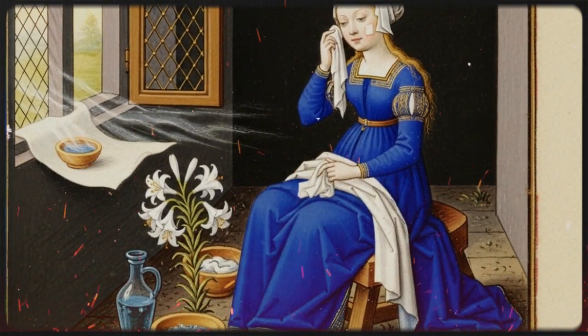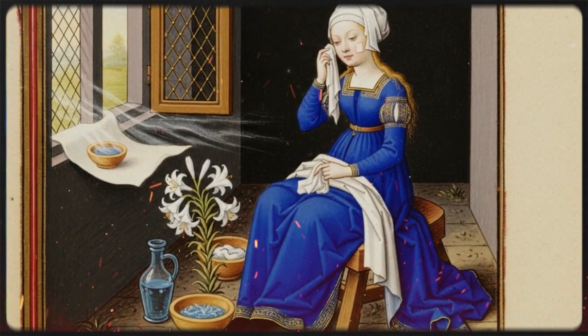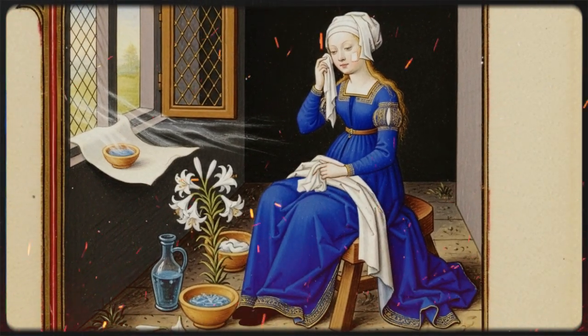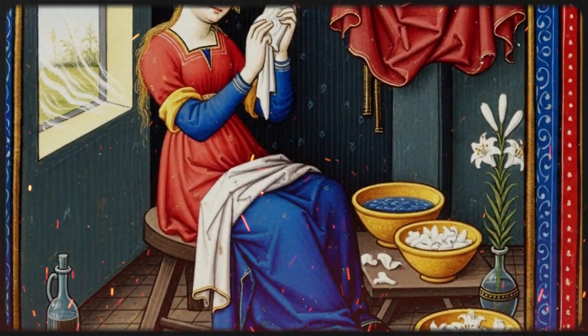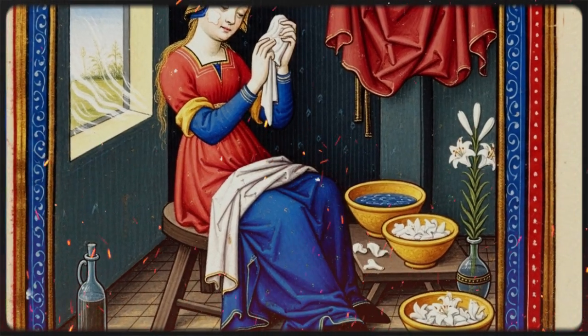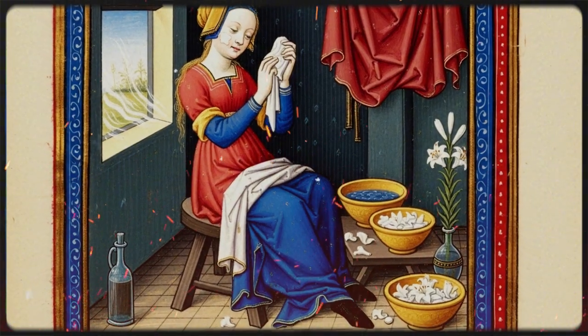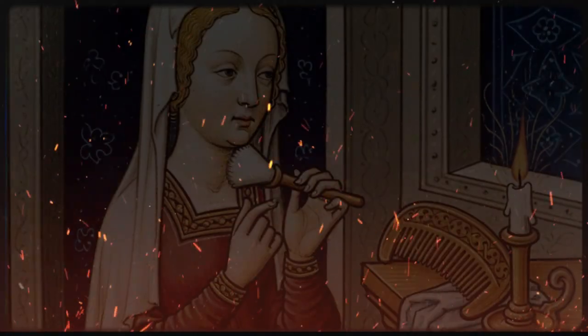Still, the divide was serious business. If a noble woman got too much sun and her skin darkened, it could actually be scandalous. She might lose status, or worse, be assumed to be slipping morally. That's how tightly beauty and virtue were knotted together. Your face didn't just speak for you, it shouted your whole identity, and if it didn't conform to the cold, pale standard, society made sure you knew it.